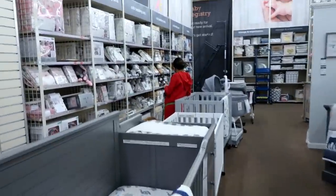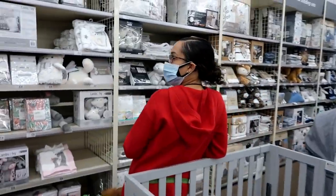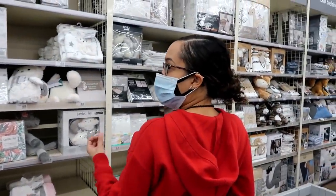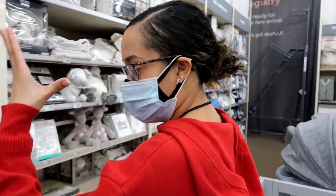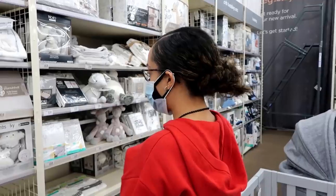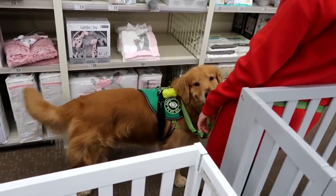And again, Janice is just looking at crib bedding sets. I'm so frustrated. I'm trying to find a yellow bedding set for this baby's room, and I can't find it anywhere. Seriously. Yellow's not a very common color for babies, but we're gonna make it work.